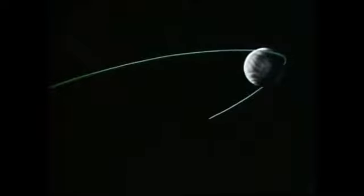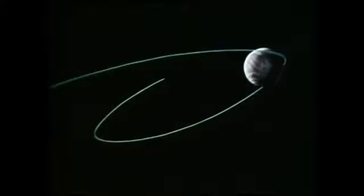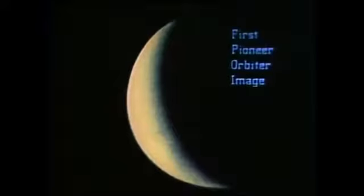Timed for the convenience of Earthlings, the orbiter circles Venus once each 24 hours. Its low point deliberately dips into the very fringes of the atmosphere, while its long outer loop provides a vantage point for other instruments. Already, science data is flowing, and soon the first picture is returned by an American Venus orbiter spacecraft. A crescent with not much detail, but it holds promise of more and better images to come.